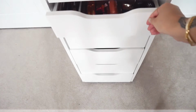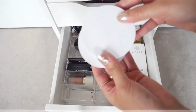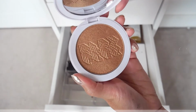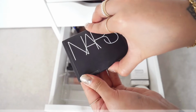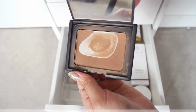And now we move on to the next set of drawers. This drawer is literally just my overflown bits from my bronzers and blushes drawer. These highlighting powders from Milk Makeup are so incredibly beautiful. My favourite shade that I love using is Glazed. And of course, my all-time favourite bronzer is the NARS Laguna. I've pretty much used this to death and this is probably like my fourth one of theirs.